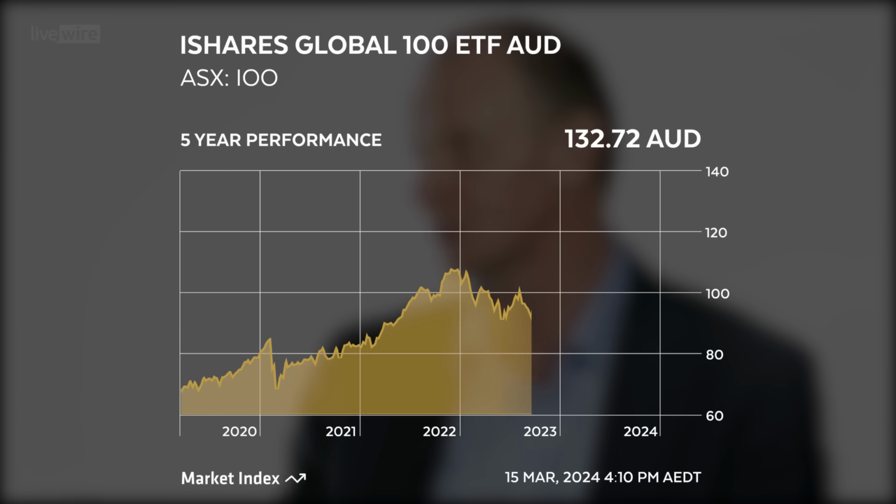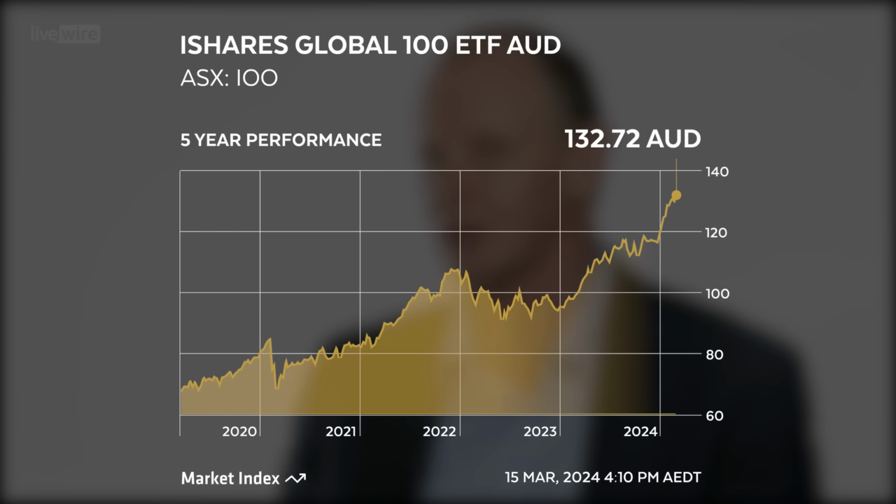Because, with due respect to Australia, and Adam just nailed it perfectly, we're full of banks, we're full of resources, a little bit of healthcare. Tech, which overseas in the US is about 29-30% of the index, we'd be lucky for it to be 2.9% of our index here.